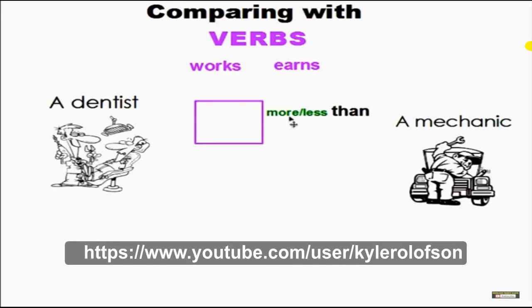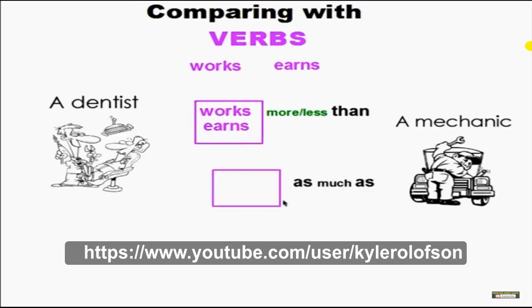So again, we can use more and less to talk about who does the verb more or who does the verb less. So for example, a dentist works more than a mechanic. Or maybe a dentist works less than a mechanic. Or a dentist earns more than a mechanic. Or a dentist earns less than a mechanic. Okay? So using the verb and then more and less to talk about the amount that the person does the verbs.